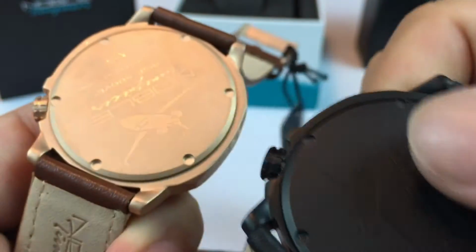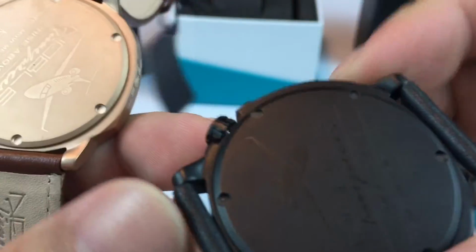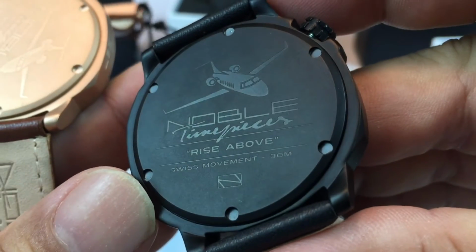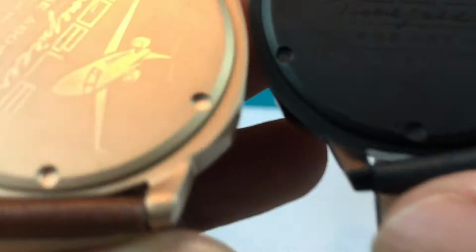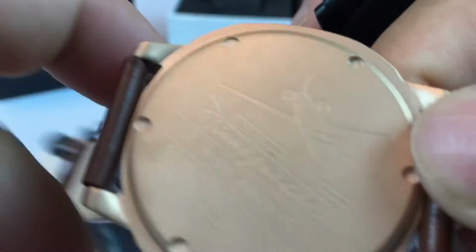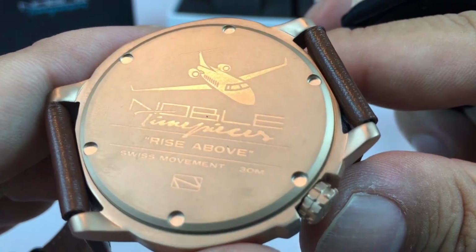First of all, on the back, you have a screw down back on both of these, so you'll need a tool to unscrew it. And what I understand is they're double gasketed, so they should have pretty nice water resistance, 30 meters right there on both of them. And then what's pretty cool and really subtle is that their design is kind of bead blasted in.